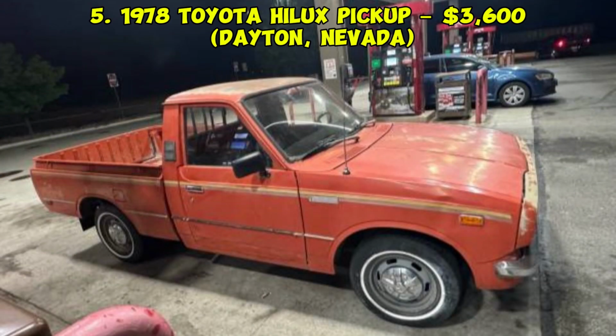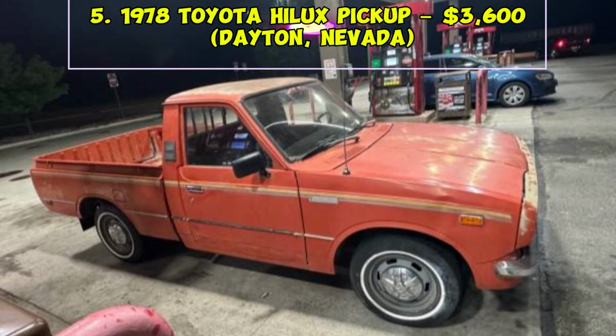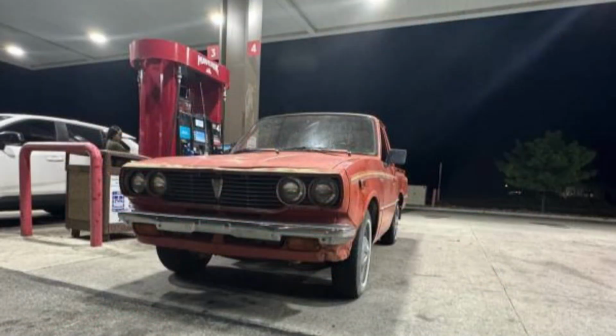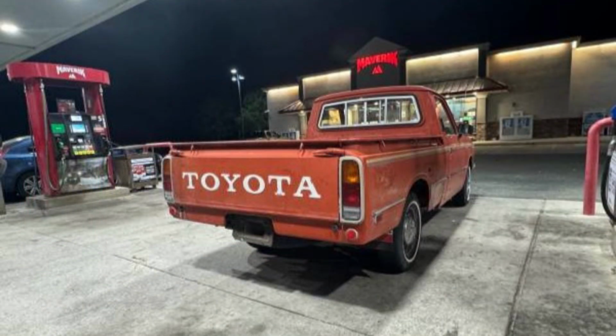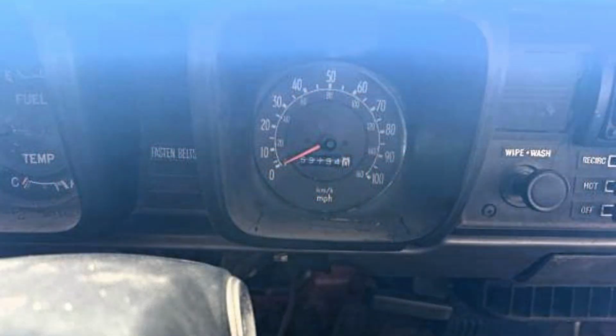5. 1978 Toyota Hilux Pickup, $3,600, Dayton, Nevada. The short-bed 1978 Toyota Hilux offers old-school reliability in a compact, simple package. Equipped with the venerable 20R engine and a 4-speed manual transmission, it is praised for running well.